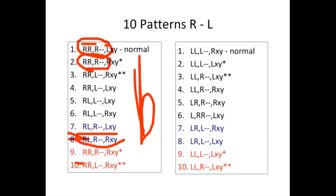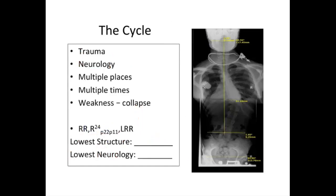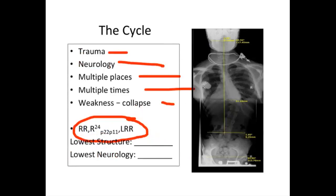So these are the patterns, okay? And I look at those patterns, and what I try to do is look at the cycle of the way that the body has been traumatized, the neurology, all the multiple places, the multiple times, the weakness and the collapse. And then I look at this and I say, okay, what is the lowest structure here that is damaged?